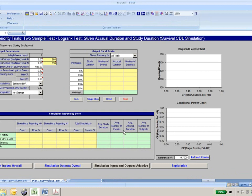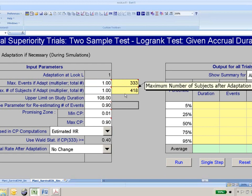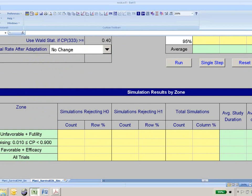So we have a simulation sheet, and the important thing to look at in this simulation sheet is this region over here in which you input how you're going to adapt. These are multipliers of the original design. So for instance, if you don't change the original design, then you have a multiplier of one. A multiplier of one says you don't change the number of events, you don't change the sample size. Now if you don't change them, and the pessimistic scenario is the truth, then you may be out of luck.